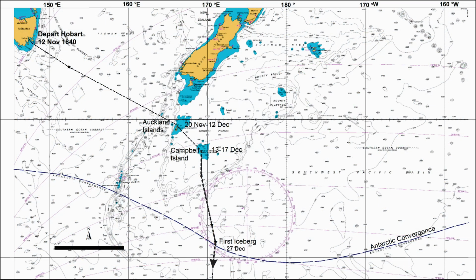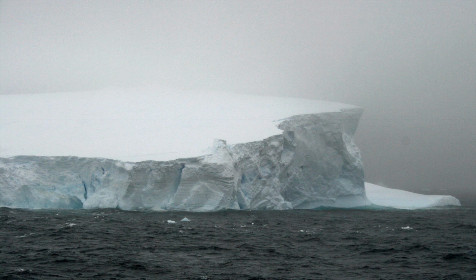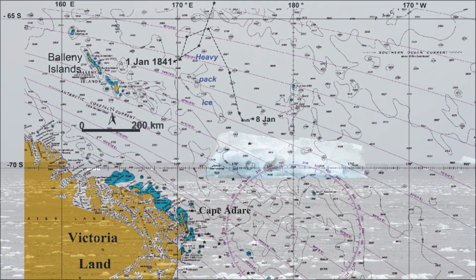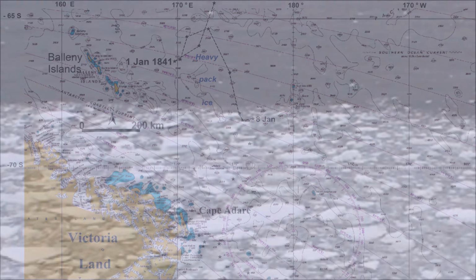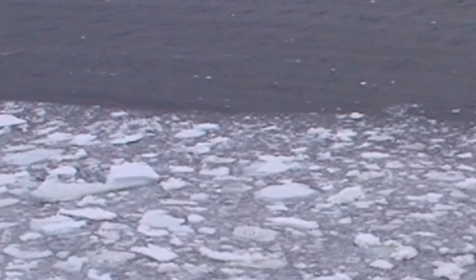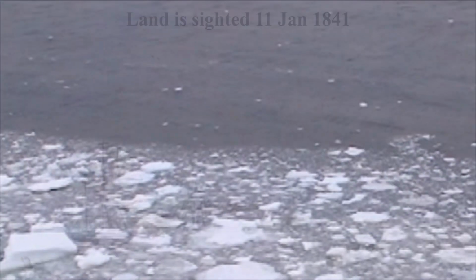From Campbell Island, Ross set course due south as planned, encountering their first iceberg on the 27th of December. That evening, over 15 large tabular icebergs were sighted, up to 60 metres high and 3 kilometres across. 10 days later, they reached the outer edge of the ice pack, beating their way through until on the 8th of January 1841 they entered open water in what is now named the Ross Sea.